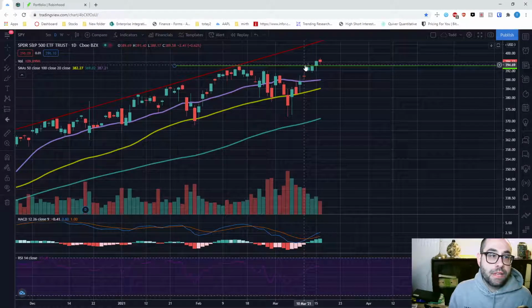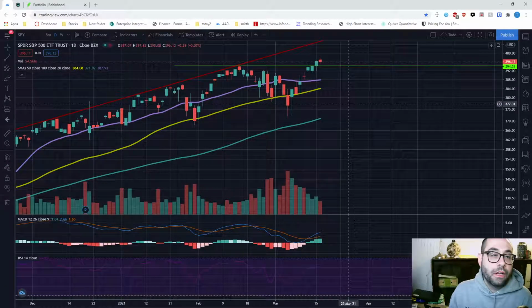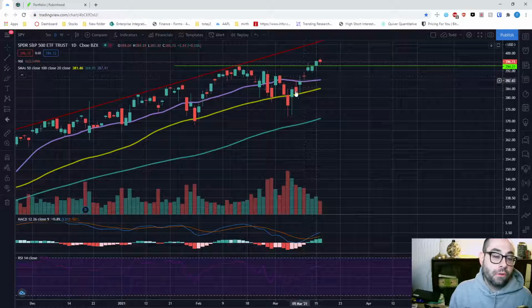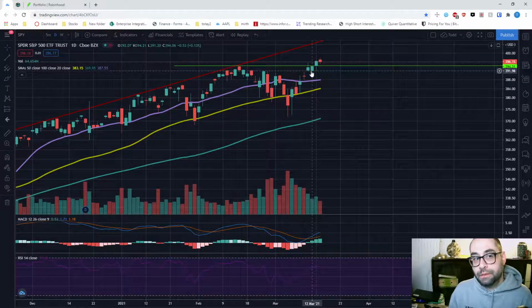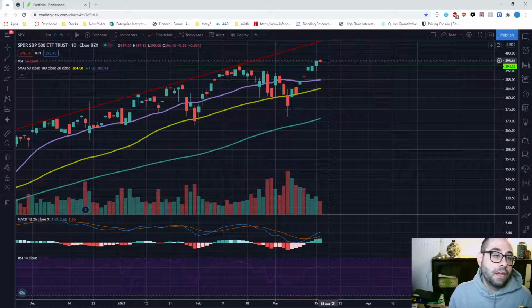Yesterday we established that this green line here is support. It had previously been resistance back in here and in here until it popped over. So I would not be surprised if we come back down here to retest support. We have had a nice run up here, so it seems like it could be natural that we have a bit of a rest up here.